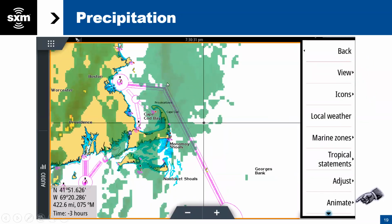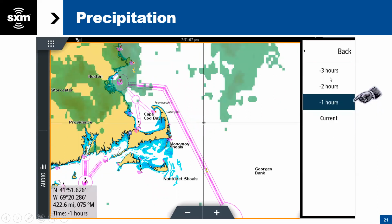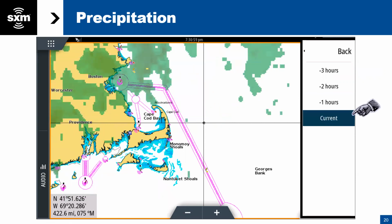When it comes to looking at rain storm activity, you can also animate the system. So you can see how that system has been moving. If you go to your animate button, you can see we have a choice of current and back as far as 3 hours. So you can see how the rain is moving. And you can also turn on a loop feature and play it so you can see which way, if it's coming towards you or going away from you.